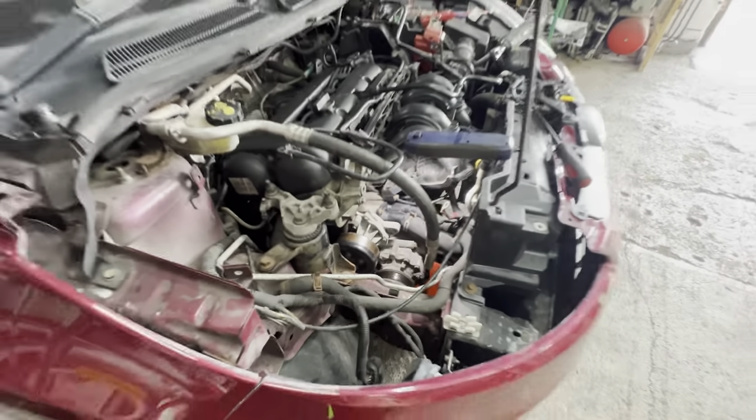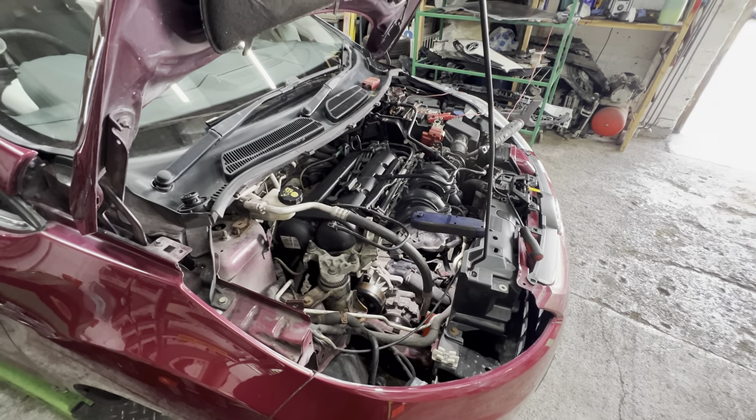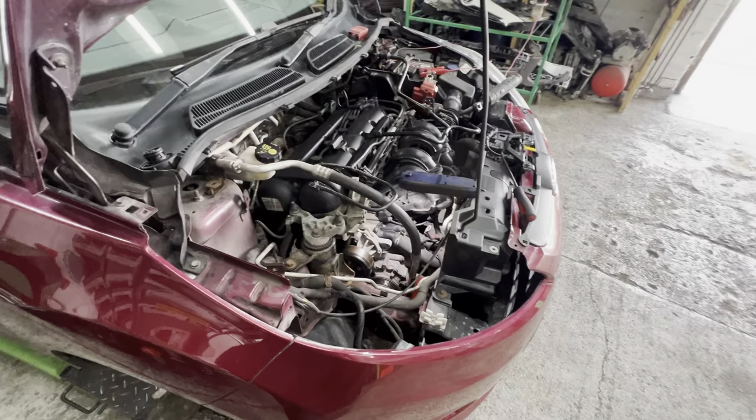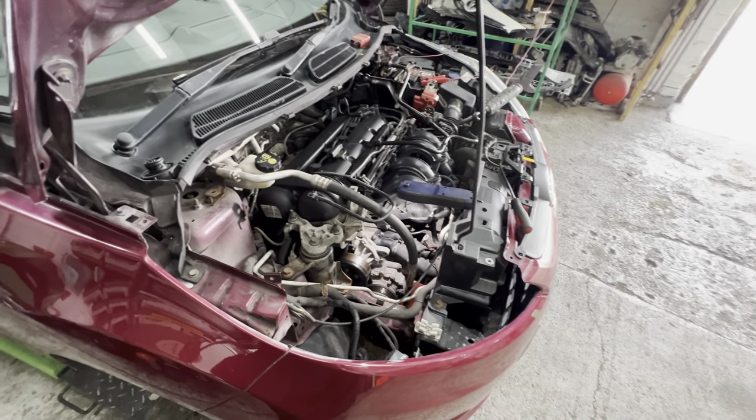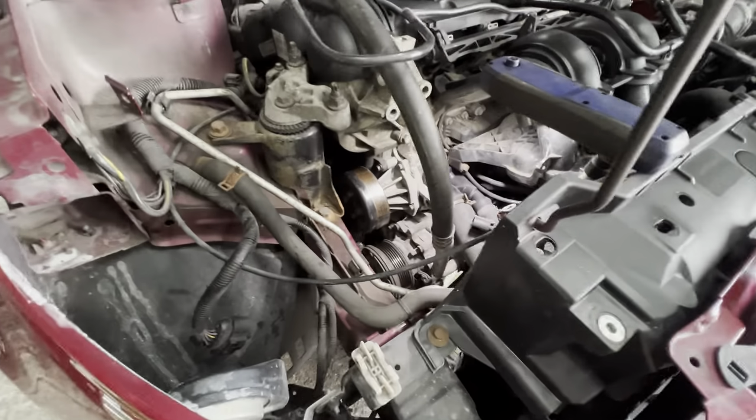And then we'll go from there and I'll show you the thermostat, and then we'll do a quick test to see if it will open or not. And I'll boil up some water in the kettle, and then we'll go from there. But I'm going to put a new one in anyway, it doesn't really matter. But it'd be nice just to do a quick test on the old one. So yeah, let's continue. Let's do this.